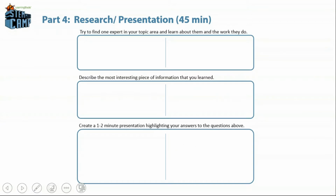So again, they could go and research someone in the field of metallurgy, for example, and they would write out a simple explanation about them and what they do. And then we ask them to describe the most interesting piece of information that you learned. And so, for example, maybe they learned about some new technology of metallurgy that they didn't know about before. Maybe it's some new technique in welding two different materials that couldn't be welded previously. And so they might write down a brief description of that and why it was interesting or why it's important.